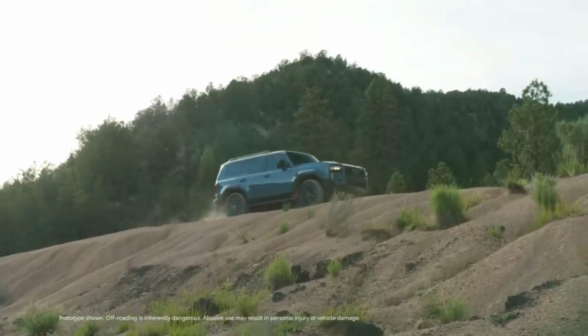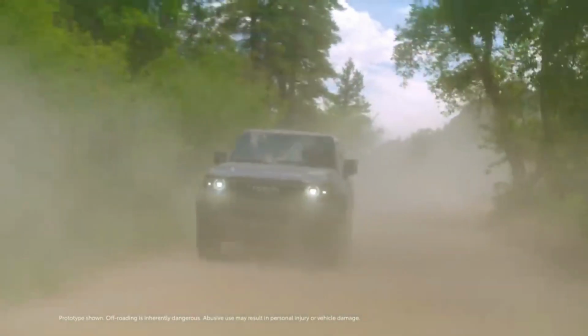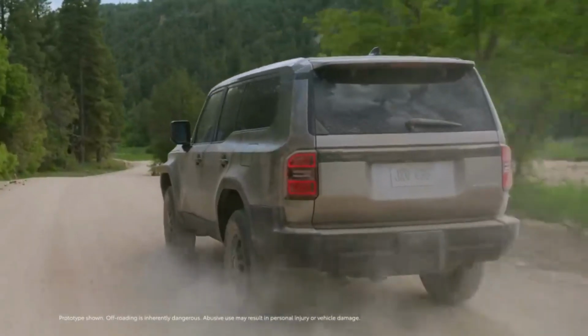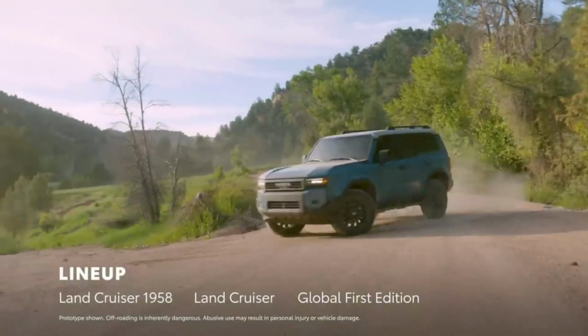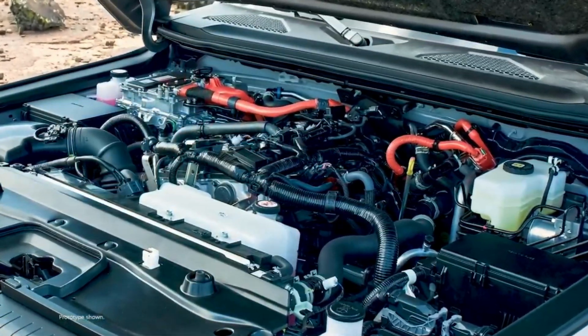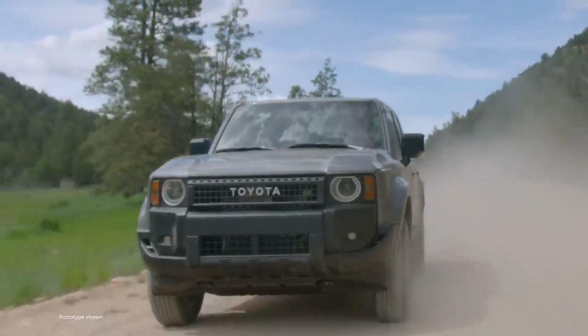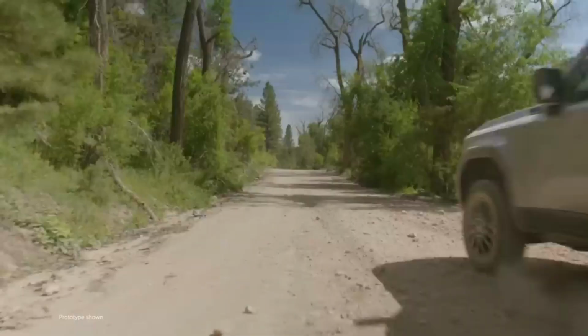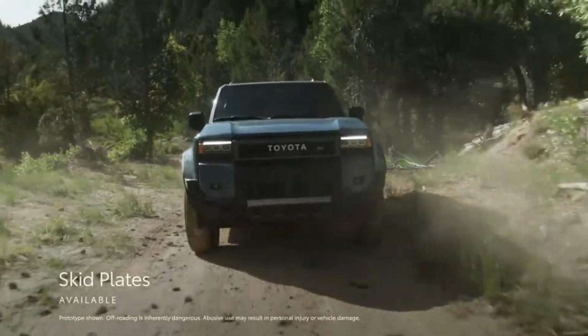Toyota formally pulled the wraps off the new 2024 Land Cruiser today, in a rebirth that was hardly surprising considering the enduring cachet this nameplate enjoys across the world. Now off-road enthusiasts with sights set on backcountry travel will be able to hit the trail on a new Land Cruiser instead of waiting years for the price of a used high-mileage Land Cruiser to fall within reach.